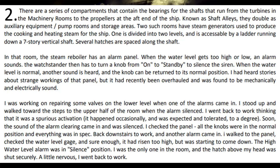One is divided into two levels, and is accessible by a ladder running down a 7-story vertical shaft. Several hatches are spaced along the shaft. In that room, the steam reboiler has an alarm panel. When the water level gets too high or low, an alarm sounds. The watchstander then has to turn a knob from on to standby to silence the siren. When the water level is normal, another sound is heard, and the knob can be returned to its normal position.